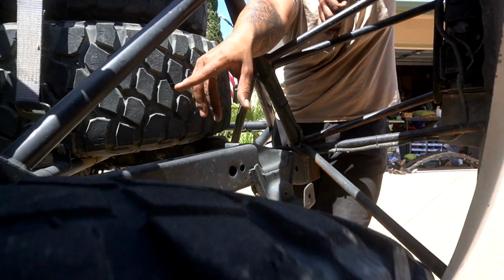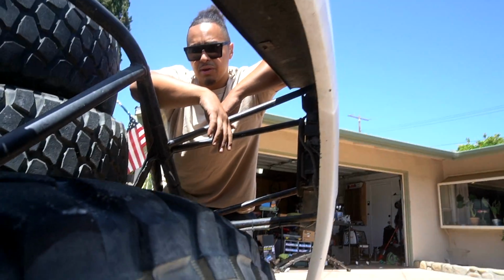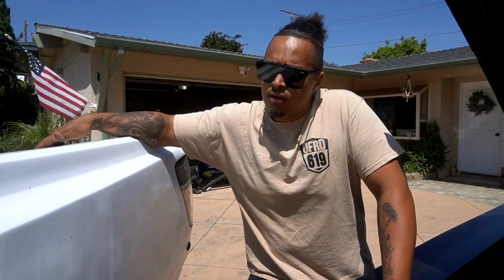The links are from Rough Stuff Specialties. They're their rock crawler URD links. They're pretty badass. They're cheap. They've done their job. I paid $600 for them. $600, but you welded them yourself? $600 with bungs and everything, or with rod ends.